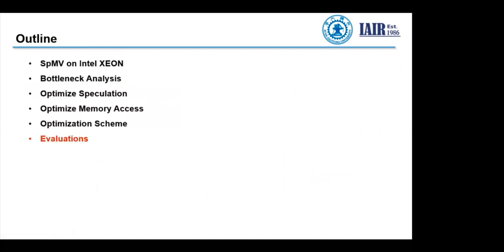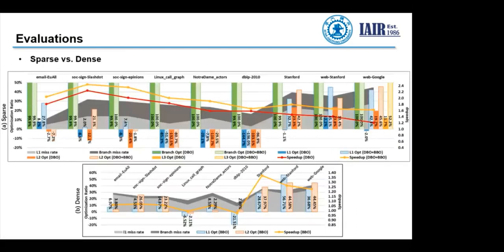For the evaluations, we evaluate our method on sparse and dense matrices separately. We can see that for the sparse matrices, the DBO method alone has already achieved a considerable speedup. When it is combined with the BBO method, we have a further speedup. Then for the dense matrices, we can see that only the BBO is required to optimize the memory access, and it has an obvious effect on matrices which are not highly banded.